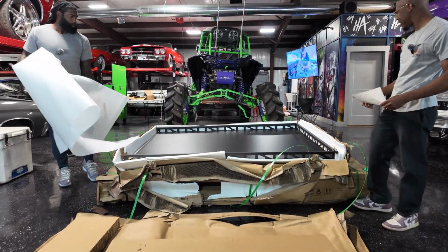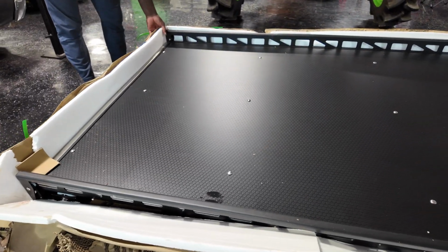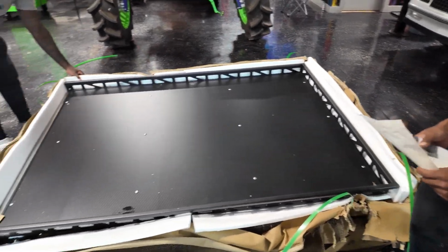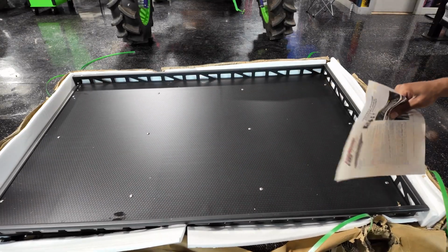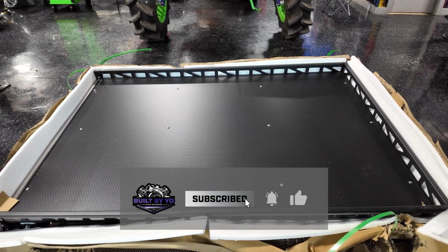Oh, that's nice. That's real nice. So these only come powder coated black. I'm sure you can take it apart and re-powder coat it to do whatever kind of color matching you want for your truck. Yeah, that's heavy. That's real heavy. So they come in a bolt-in option and then a non-drilling option where it just straps into the storage hooks in the bottom of your bed. So that way you ain't got to drill in your bed floor.